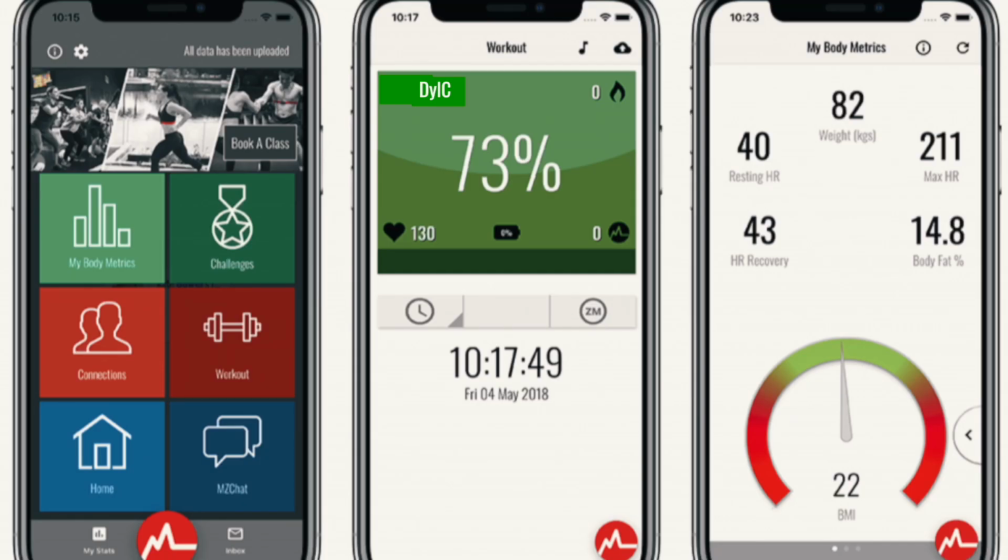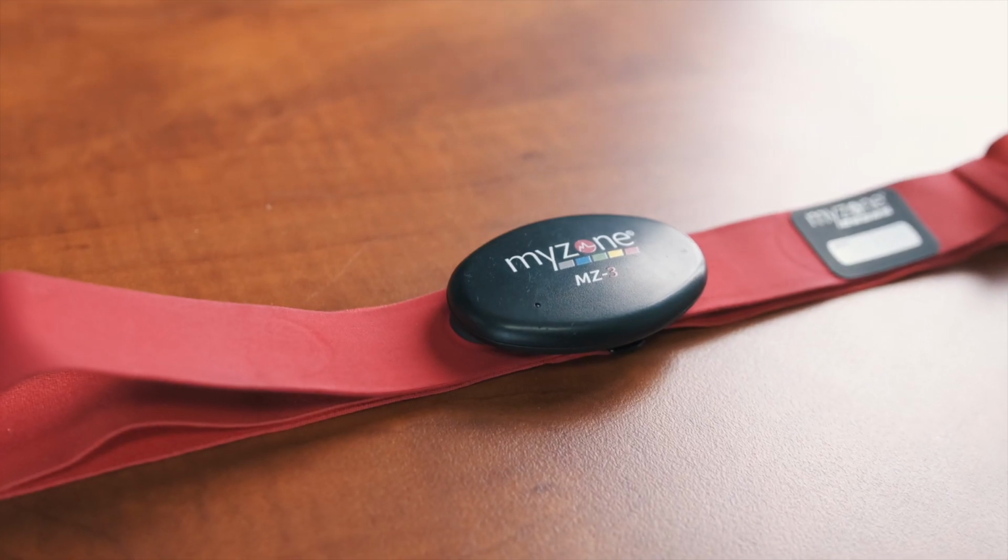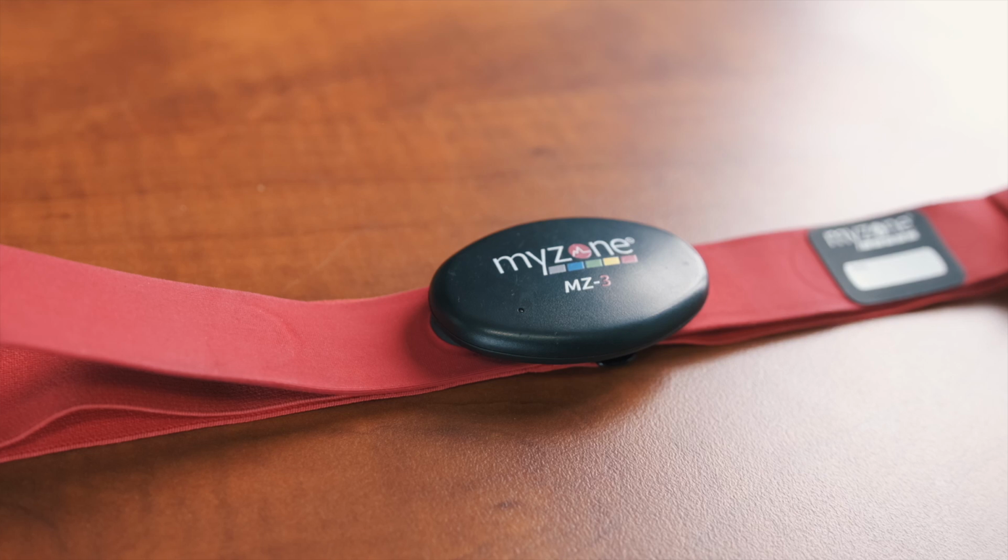That's why I use the MyZone. It's exactly the same. It's really accurate. So that's the reason why I've got the MyZone. We've had that for 6 years now.